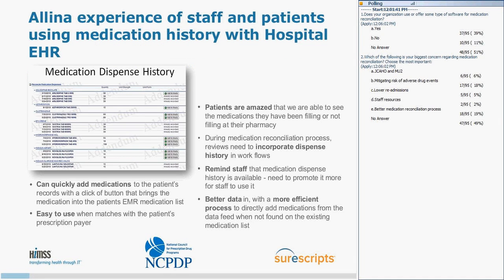This is an example of what it looks like, at least in our EMR. That insert there shows the medication dispense history as we have it back from a patient. You can see there's a number of medications down the left-hand side, which include the name of the drug and the strength. You can see that we've got the quantity filled.